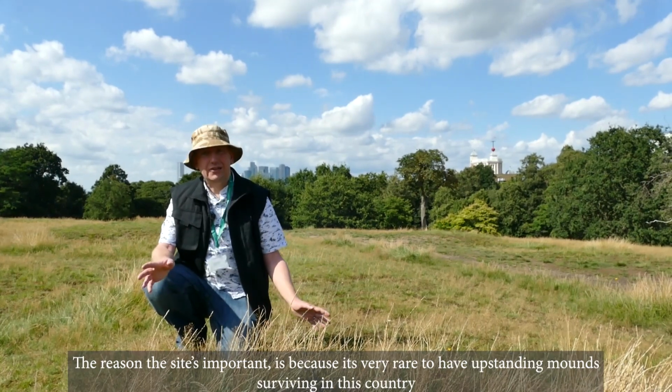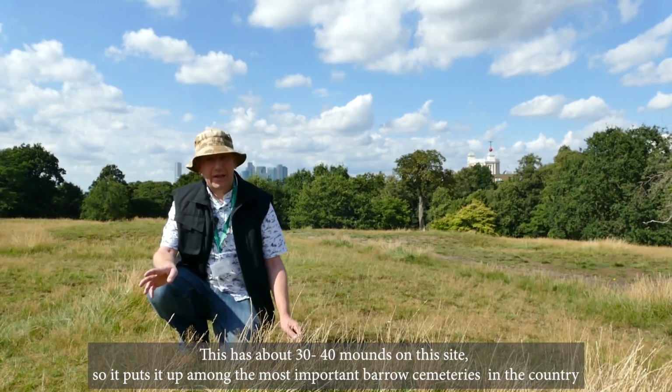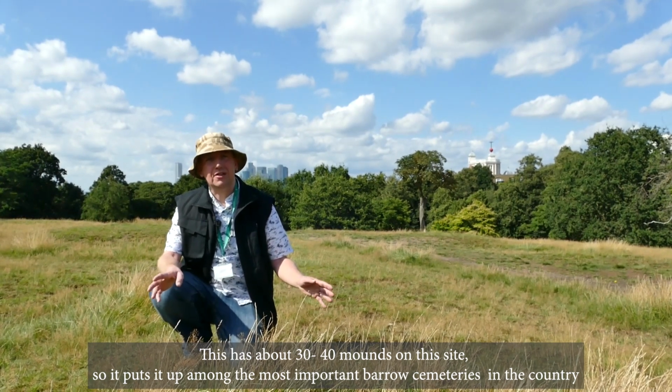But the reason the site's important is because it's very rare to have upstanding mounds surviving in the country. This has about 30 or 40 mounds on this site, so it puts it up amongst the most important barrow cemeteries in the country.